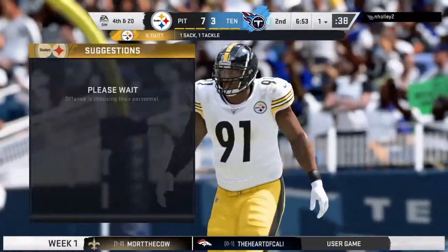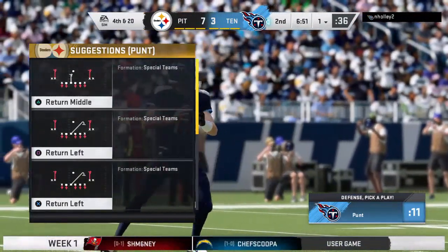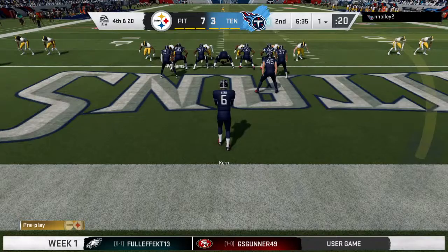Stephon Tuitt able to shake free and get home for the sack. Now this is where field awareness comes into play. He's getting perilously close to his own goal line, and after that sack, backed up to his own 2. Here's Brett Kern now as the drive goes backwards, so he's on to punt it away.